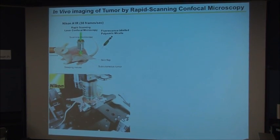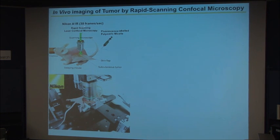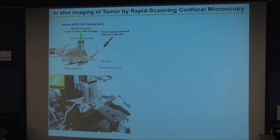But this is still an in vitro study, so we moved into in vivo. We would like to see what is going on inside the animals. To see this, we utilized a rapid scanning confocal microscope just developed by Nikon. This instrument has a rapid scanning mode, at video rate, so you can have a very clear confocal image even while the animals are breathing. Before one breath, it scans all the regions, so you can get a very clear image of living tumor cells.